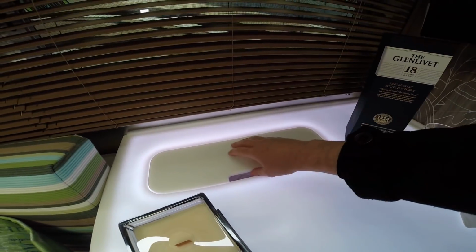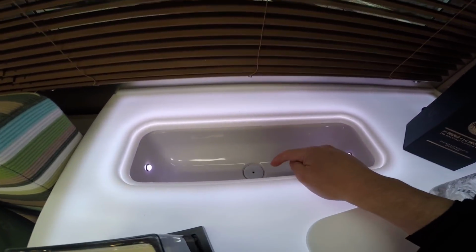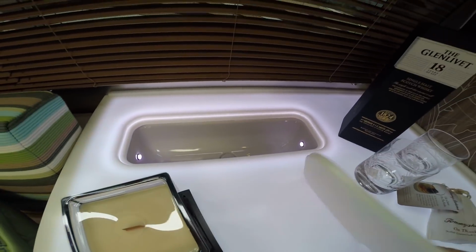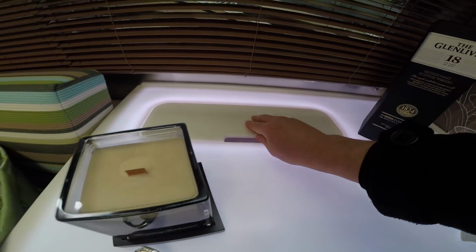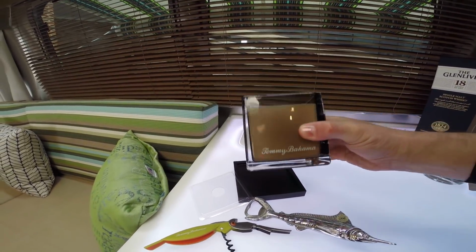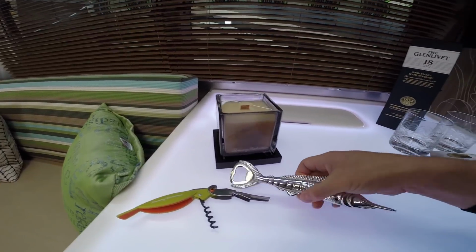Unique feature here too is this little ice chest, so you can put some items in here. There's also a drain that goes outside, and there's little LED lights in there. This is a really thick Corian. There's a Tommy Bahama candle that comes with the trailer. Little bottle opener.